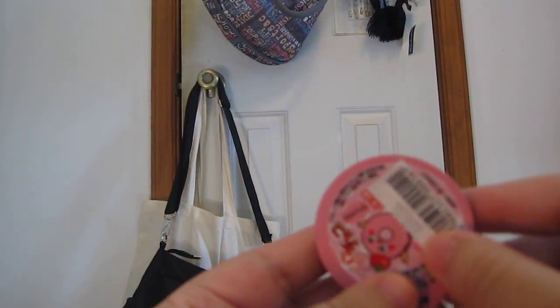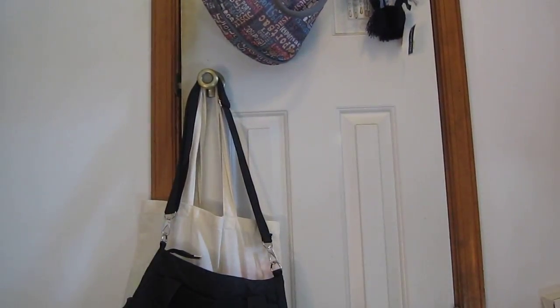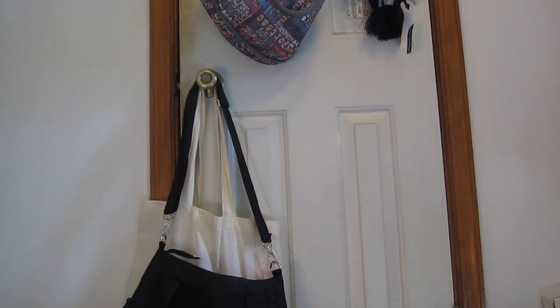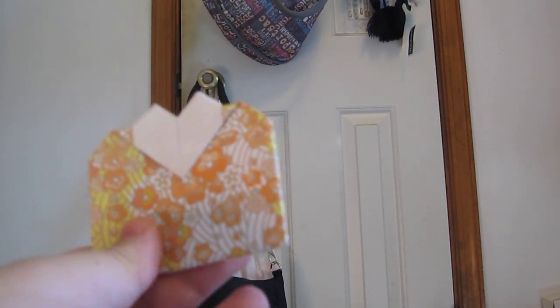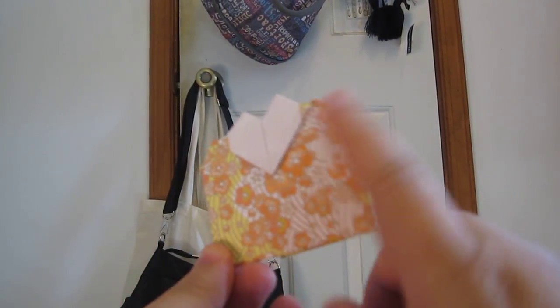And then I got these chocolate. Chocolate and some other flavor. And then I got this one, also chocolate and a yellow flavor, which is pudding and strawberry flavor. Okay. And then I have this origami. Extra thing, bonus.